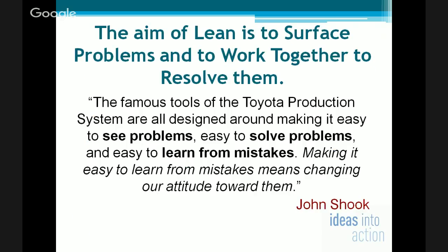John Shook, who's currently head of the Lean Enterprise Institute, said the famous tools of the Toyota production system are all designed around making it easy to see problems, easy to solve problems, and easy to learn from mistakes. Making it easy to learn from mistakes means changing our attitude towards them. So we welcome problems in the process. We give feedback, positive feedback. We reward the identification of problems, provided that we immediately work together to resolve and remove those problems.